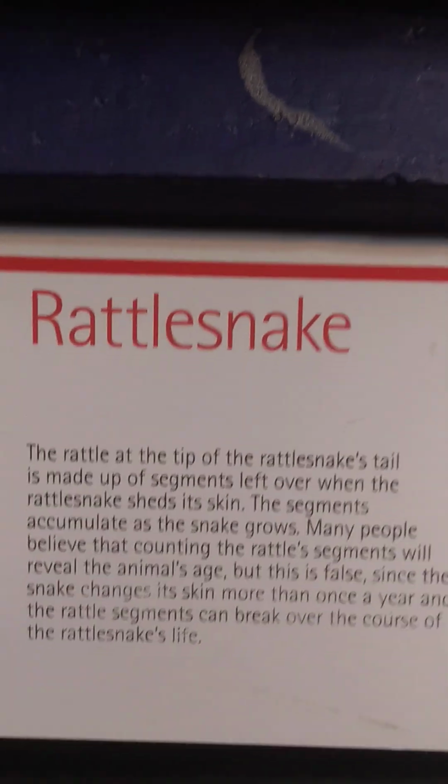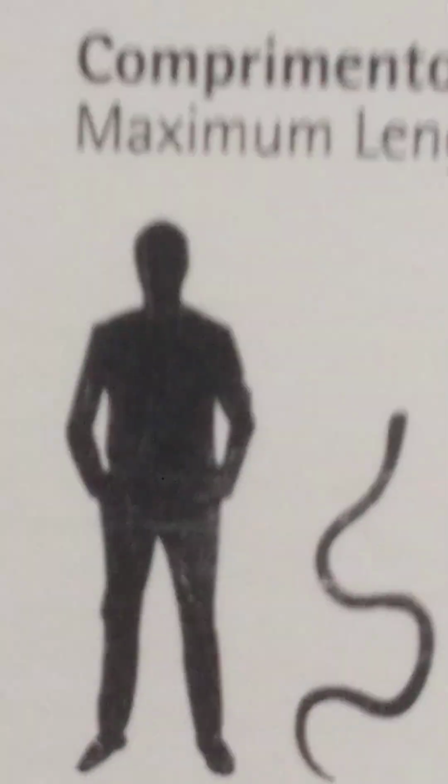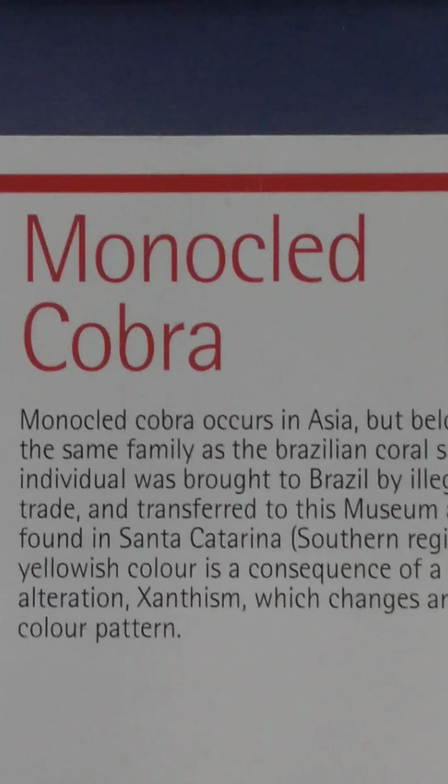That's right, I'm talking about the rattlesnake. These snakes that have a rattle on their tail. They feed off of rats. Look at their size compared to a human. You see this snake over here? Yeah, it has a flat neck. Yes, I'm talking about the monocled cobra.